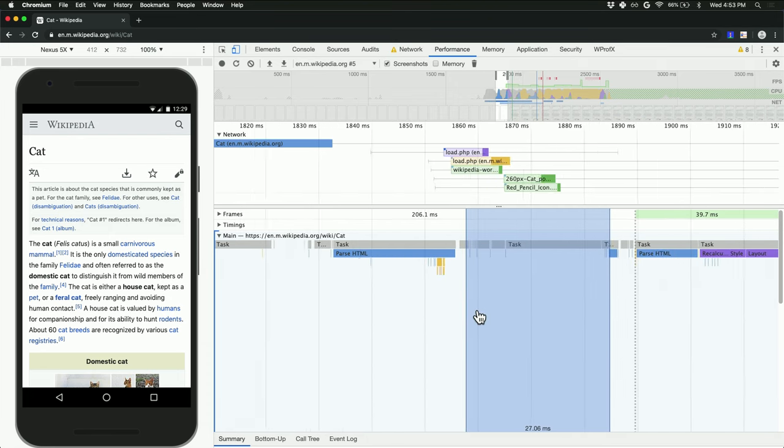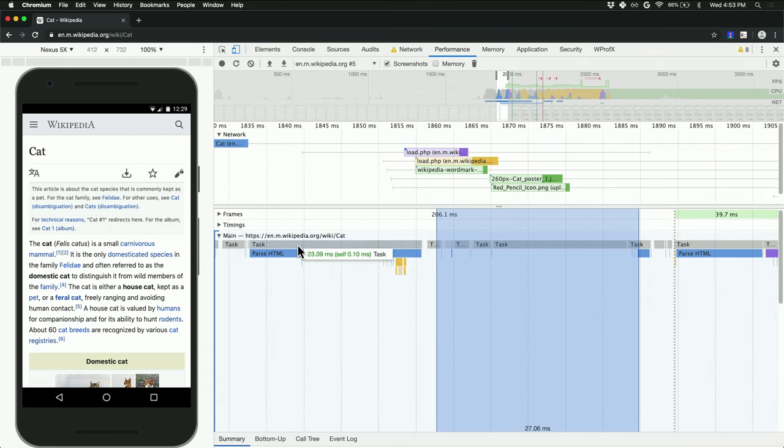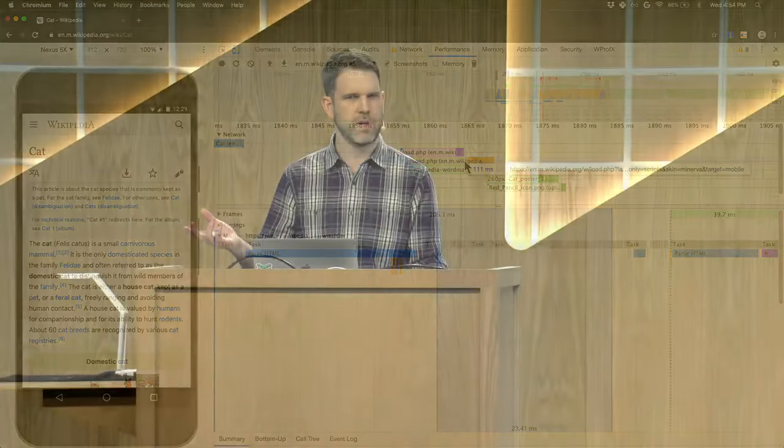Well, I don't know. It's kind of interesting. So we finish the HTML download, right? We're parsing the HTML here. We parse it again over here, but here, main thread's not doing really anything. Looks like we're downloading some images, downloading a script, but the priority is low. So that means it's not render blocking. So that shouldn't be a problem.